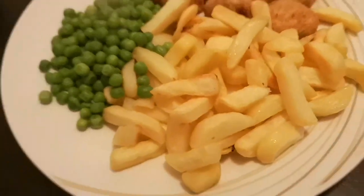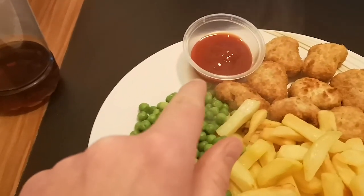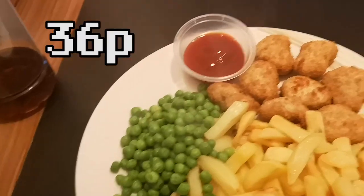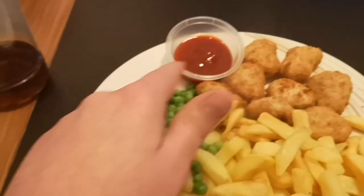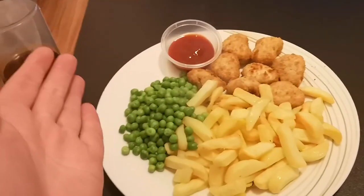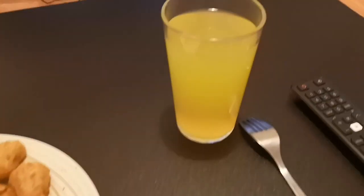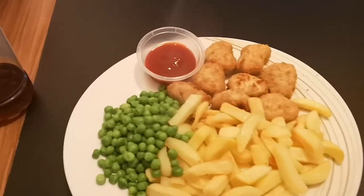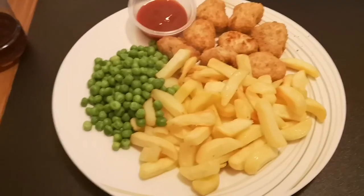All right, there it is. Dinner time. So got some chips, some peas, and 8 chicken nuggets. And that there is 30 grams exactly of tomato ketchup, 30 milliliters. That's as much ketchup as I can have before I hit my calories. And that's me. Once I've eaten this, I can't have anything else for the rest of the day. So I might just have to fill up on squash, see how we go. But decent portions, so I'm quite happy with that.